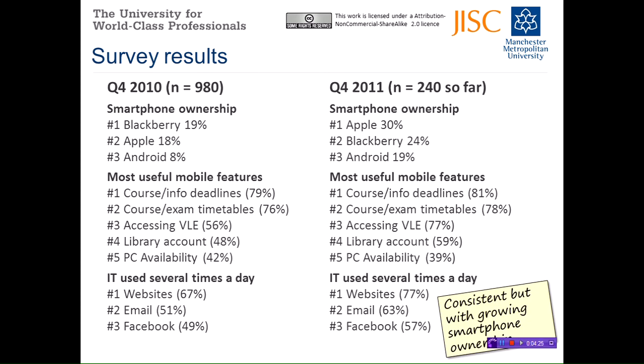In terms of what people want, it's the admin stuff, personalised: where I'm meant to be. When's my work due in? If those things change, please can you let me know? What are the announcements from my tutor? When are my books due back? Do I need to find a big machine? And if so, where's the nearest one? Those are the kind of things that really come through consistently across the two surveys.